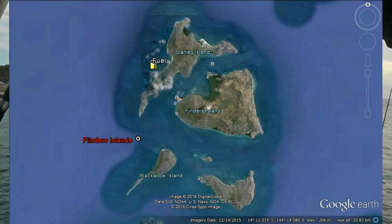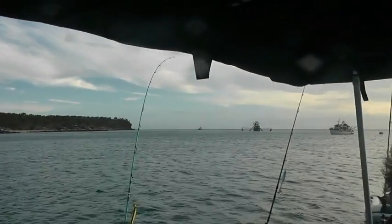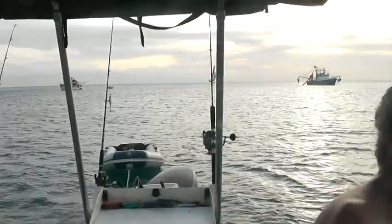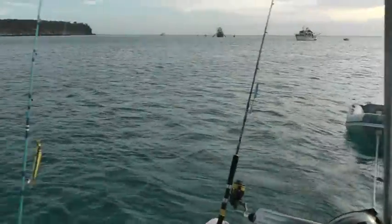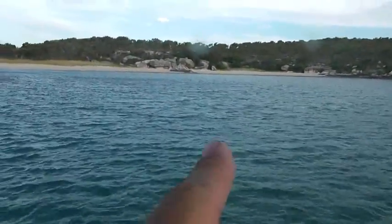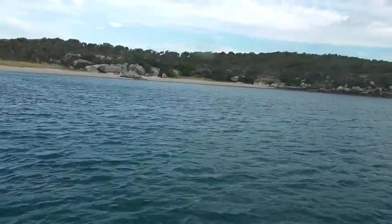Rightio, here we are, Stanley Island. The Stanley Flinders Group, we just paddled in. Croc-spotting festival, just on our little tender there, and had a bit of a relax over here, and over in that corner I saw a couple of good croc slides.